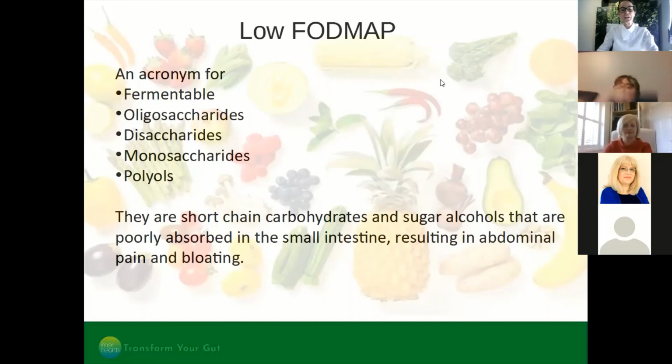So these are short chain carbs and sugar alcohols that are really poorly absorbed in the small intestine, and unfortunately result, generally speaking, in a lot of bloating. And if it's related to SIBO, which is small intestinal bacterial overgrowth, and either the presentation then of hydrogen gas or methane gas, we either have diarrhea or constipation. So low FODMAP, we tend to follow if there is a presentation of lots of bloating.